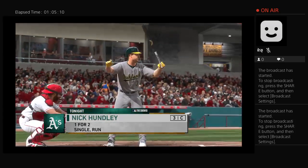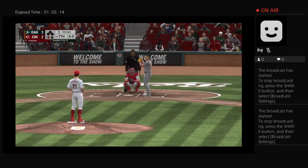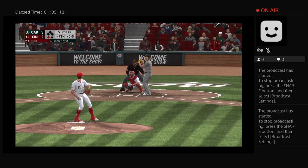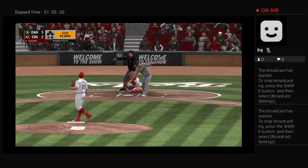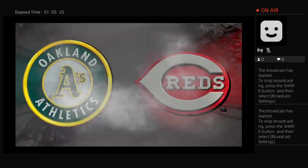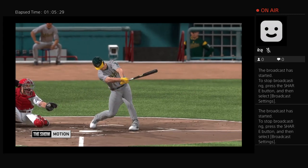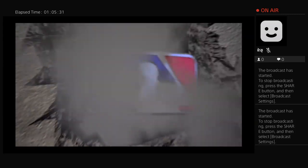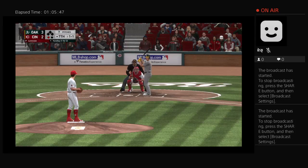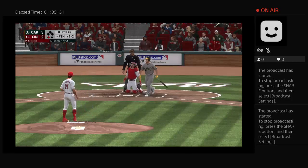Striding in, Nick Hundley. He got on top of one and was a ground out victim last time. Here comes the first pitch. Way late on the fastball for strike 1. He's very late on that first pitch. I got to think he was guessing off speed. And he fouls this one off.